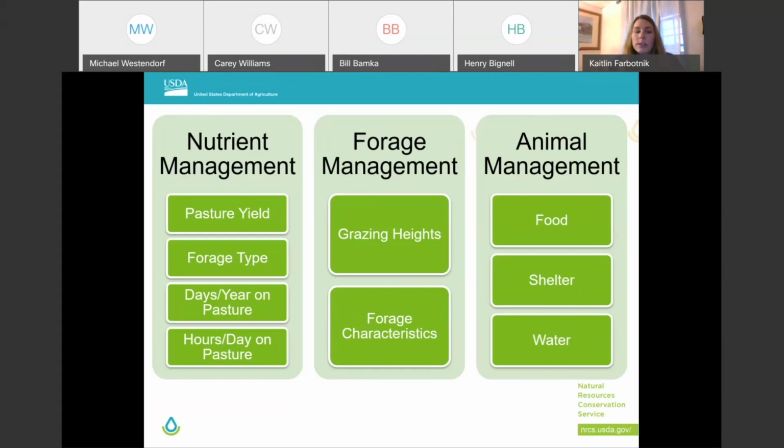And then your forage characteristics obviously are important too, and how they relate to your soil. So can your forages withstand the wetter areas of your pasture, the drier areas of your pasture? If you have a shaded area, what forages do better in the shade? So that's what we look at for forage management.